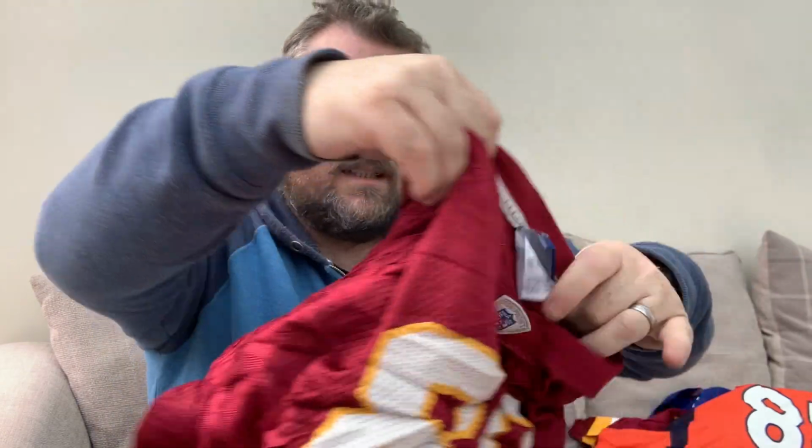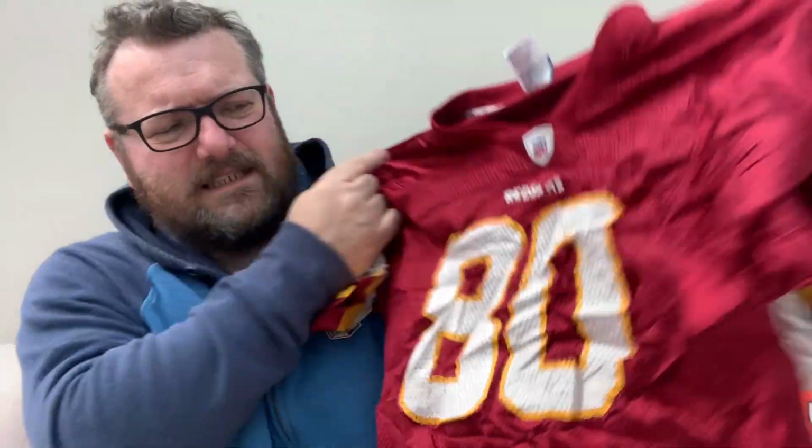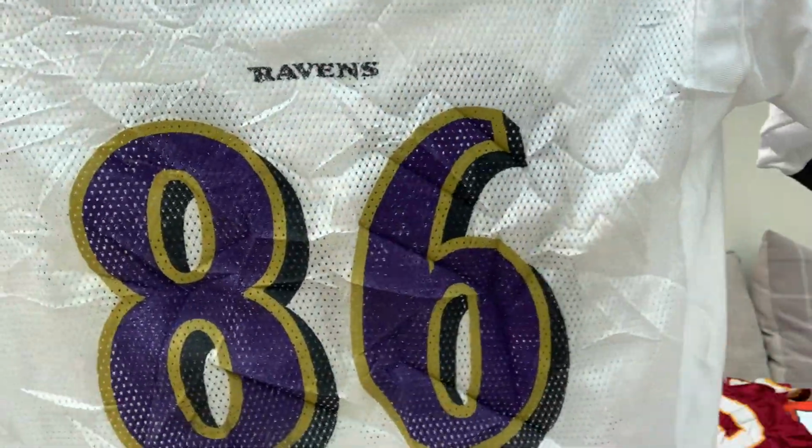Here we go, another Redskins. That's Coles, number 80. Most of them will be Reebok, but then I think Nike made them as well as NFL team apparel themselves. Here we've got the Ravens again. Nice big one, and that's Heap, number 86.